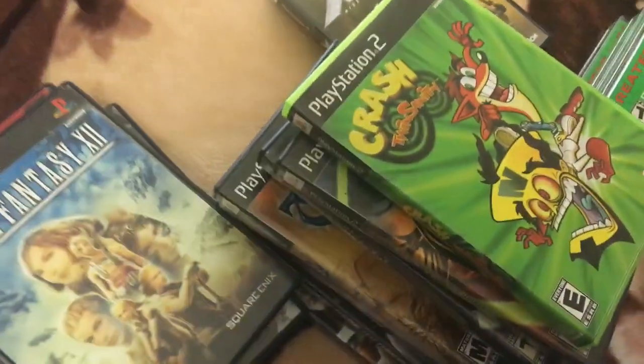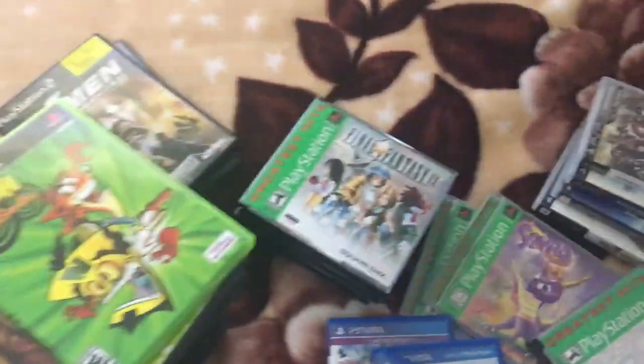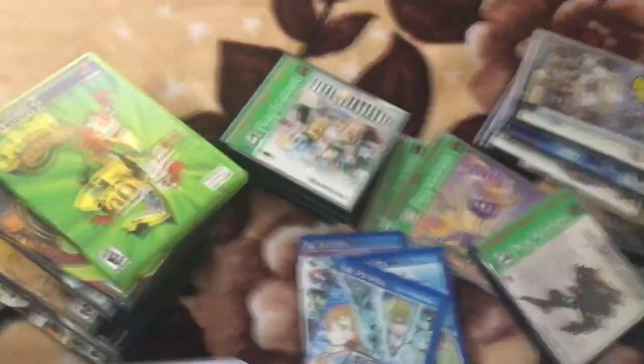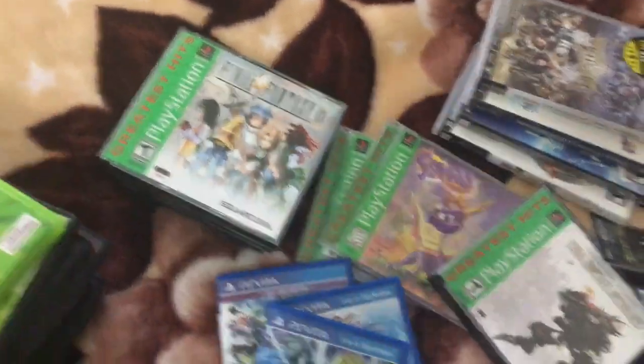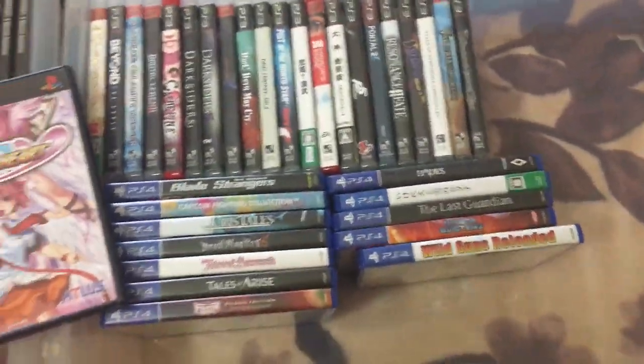Like all these games and all these, I won't be getting rid of all of these immediately. I'm maybe going to sit on this decision for a few weeks or at least a month. And then I'll decide if I want to keep these or not, right?